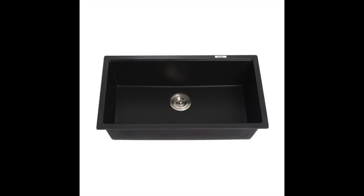A matte black sink will fit into any kitchen design. The undermount installation for this sink will allow you to go with any faucet option you could choose.